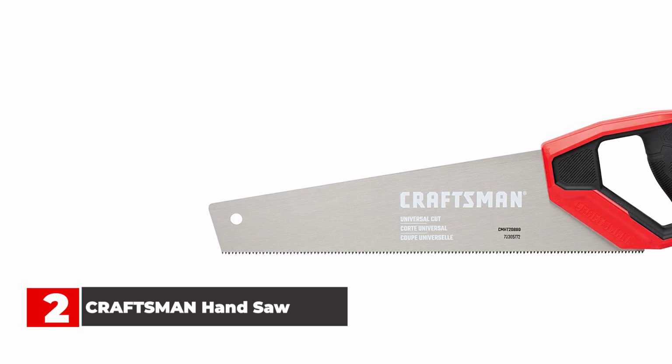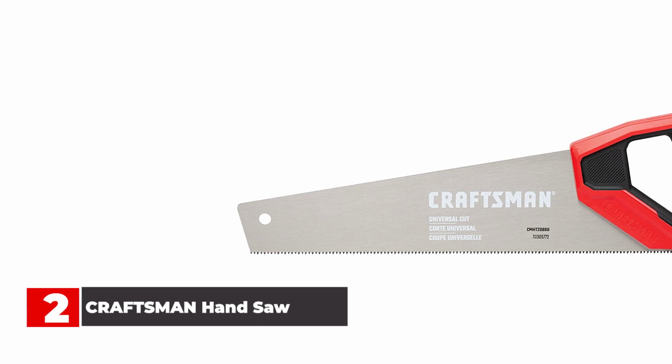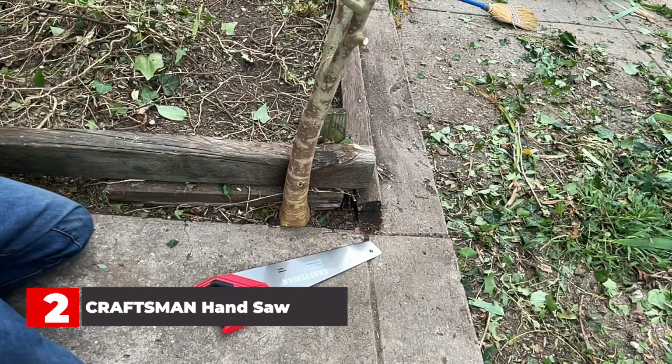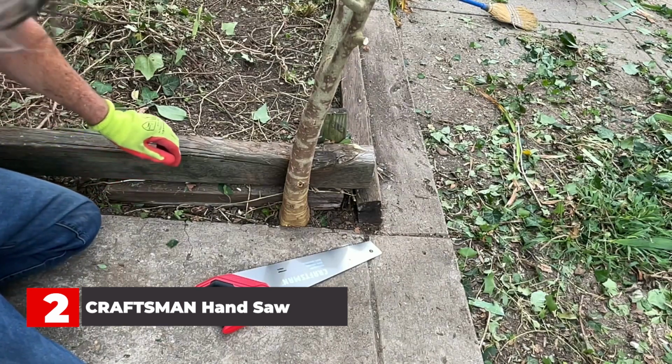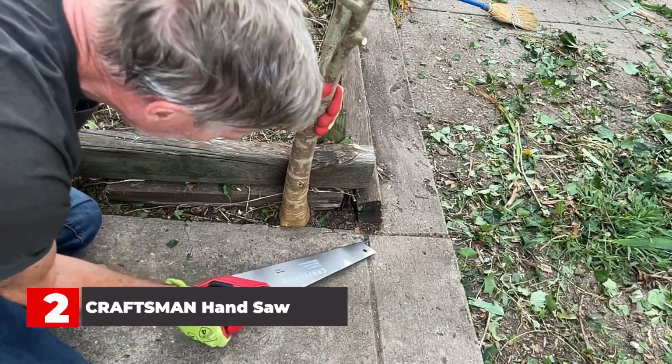For added control, this saw boasts a beefy handle, giving you something substantial to hold, as well as a rubberized grip, for greater comfort when sawing thicker boards. The handle also features built-in 90 and 45-degree angles, so you can draw clean and precise cut lines with the dull side of the blade.